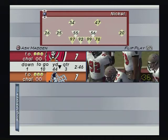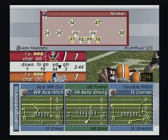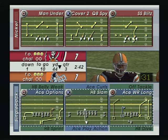For a first down. Please remember, fans are not allowed on the field at any time.